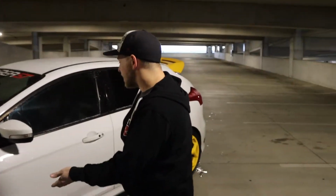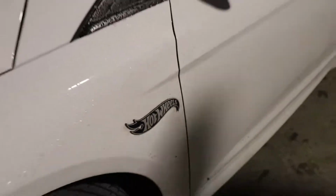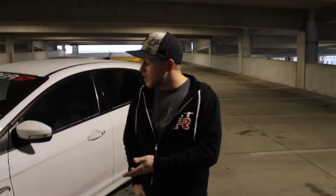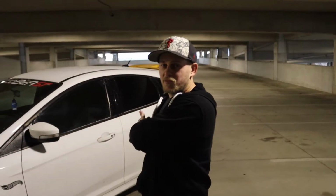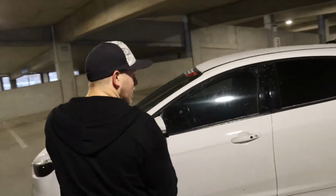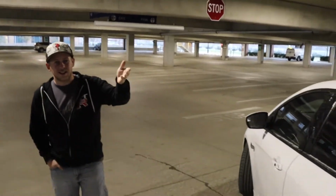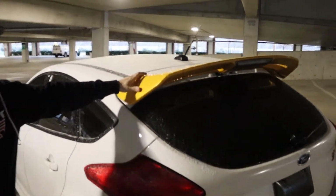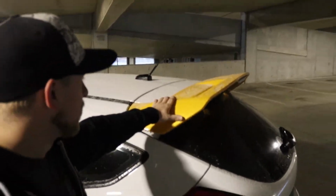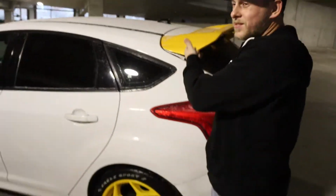For the ladies, we've got, of course, the Hot Wheels badging, which is a little hot boy status thing that kind of happened just because of the wheels. I've changed the headlights out. Taillights are OEM taillights from the Focus RS, actually, from our buddy Austin. The wing is surprisingly from a Ford Focus in Tangerine Scream. It's a buddy of ours who is no longer going to have his Focus ST, and he let me have the wing to put on my car for now. So it kind of just ties into the whole theme.